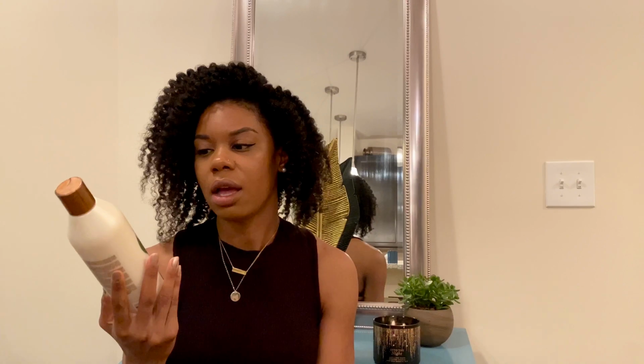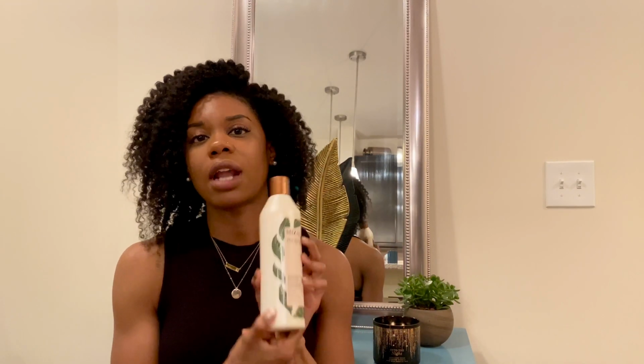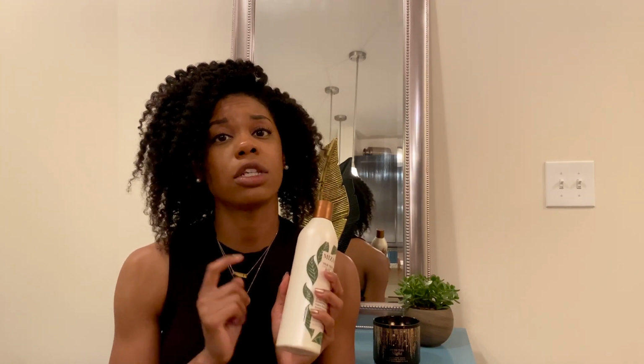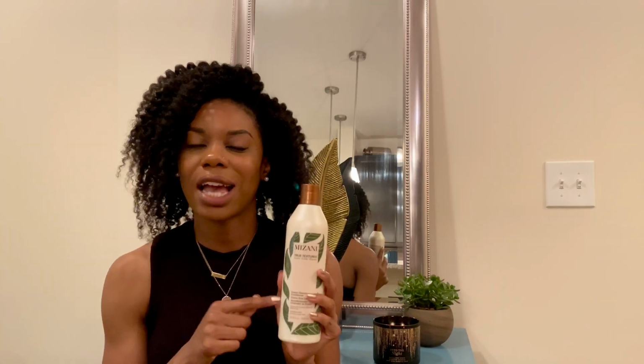It's the Mizani True Textures Cream Cleansing Conditioner. When I tell you that this conditioner makes me feel like I have put sticks of butter in my hair, like the amount of slip, you just have to experience it. If you have not tried this cleansing conditioner, I recommend this so hard. First of all, the slip, already talked about it, can't say anything else. Next, the smell is just like a coconut dream. I'm so in love with this stuff, if you can't tell. Definitely highly recommend this.